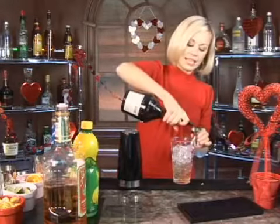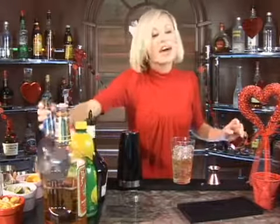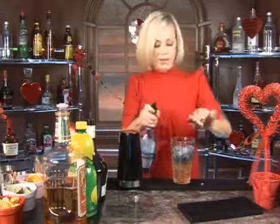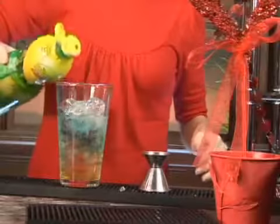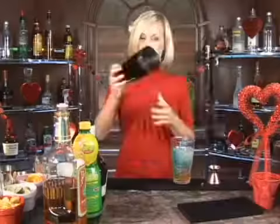1/2 ounce of Benedictine. Benedictine has been around since 1510. Can you believe that? Now we're going to do about 1/2 ounce of blue Curaçao, however you say it. And then a couple of dashes of lemon juice. I would say that's about 2 tablespoons. And now you're going to mix.